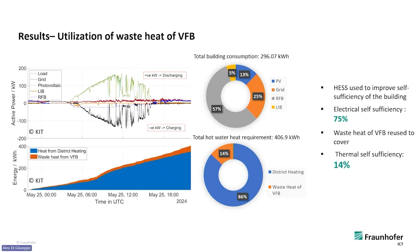There are some other losses which are due to osmotic losses in the battery, but mostly it is actually heat. So one idea was to gain more efficiency in the system by also applying the waste heat. And it could be shown in the coupling module that 14% of the waste heat could be utilized by the battery itself. So with this coupling module, the big surplus of energy from especially the solar plant could be utilized for heating. So they got a self-sufficiency rate of 75% and a thermal self-sufficiency of 14%.